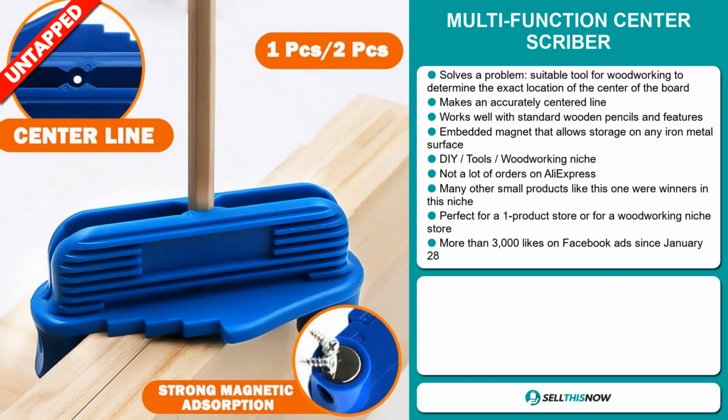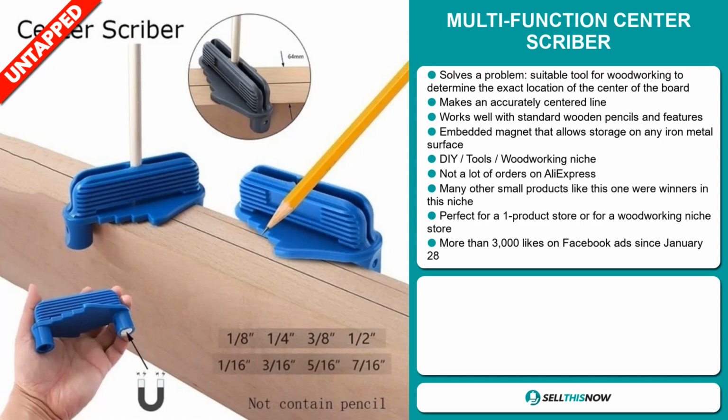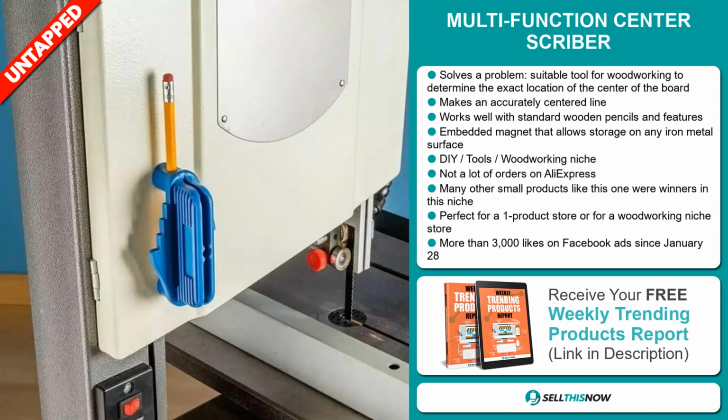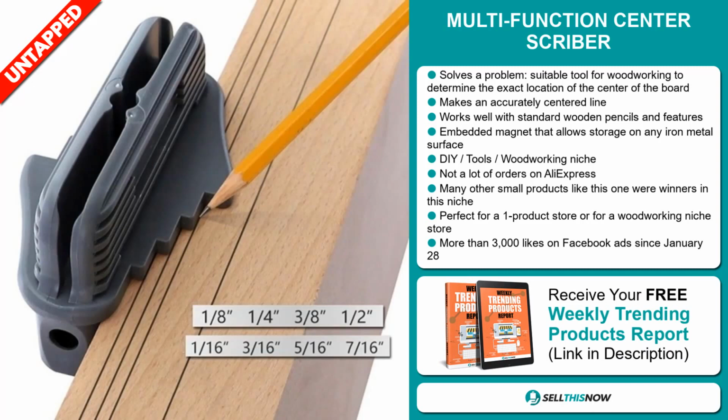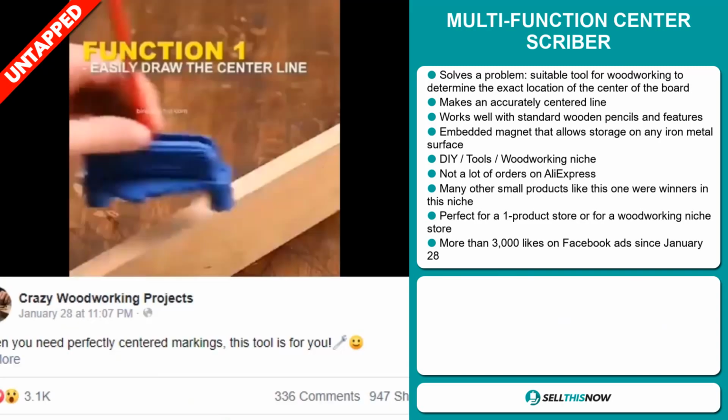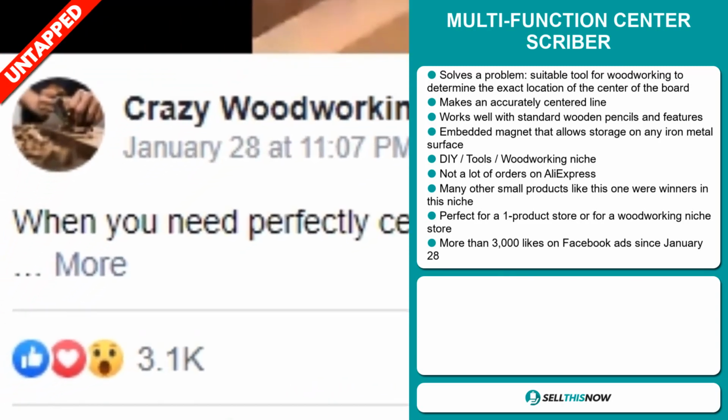And we also think that this item has a lot of untapped potential. So far there haven't been many orders on AliExpress, so you could definitely take advantage of this. And many other small products like this one were winners in this niche. And it's perfect for a one product store or for a woodworking niche store. And finally, the Facebook ad has received more than 3,000 likes since it was published on January 28.